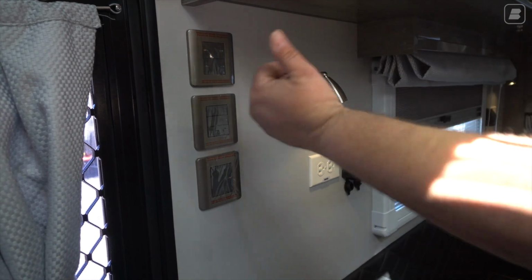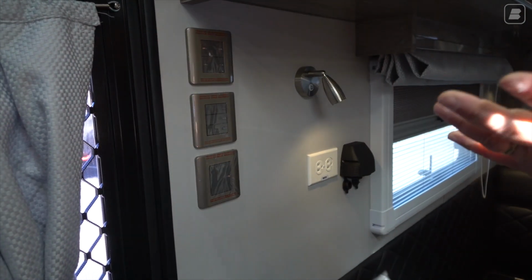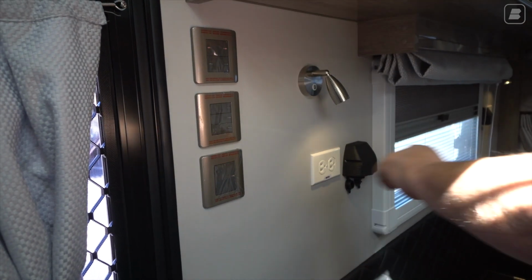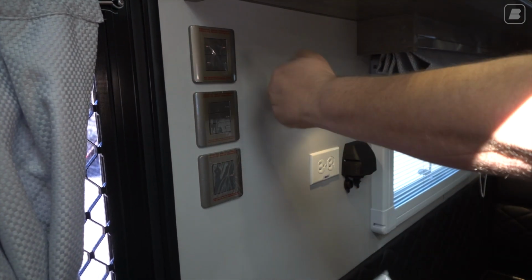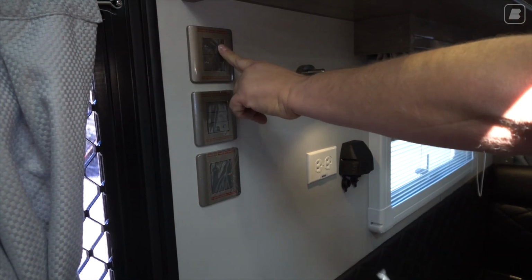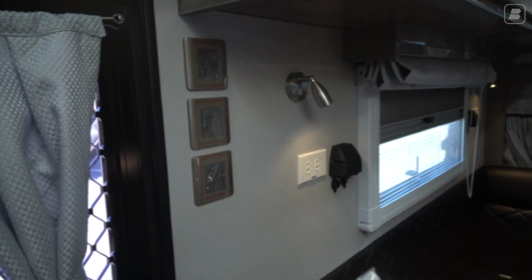If you push it to the front, I don't know which the settings are, that would turn on the front floodlight. This would turn on the rear floodlight. This would turn on the right side floodlights, the left side floodlights. You hit each one of them again, and it turns them all off.